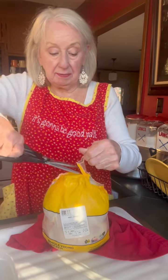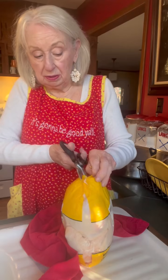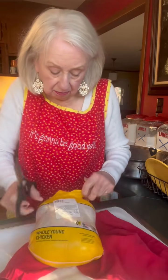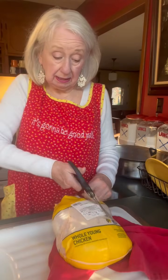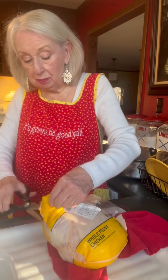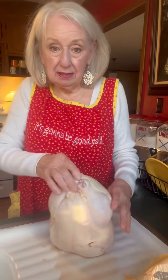So let's see how much it cost. Let me get this top part open. It cost $11.34. It was $1.89 a pound, which is a really good buy. So we're going to get this whole bird and put him in there, put some stuff around him, and cook it, and we're going to have a one-pot meal. That'll be easy, isn't it? All right. Here she be. There's our chicken.